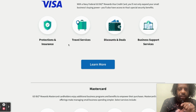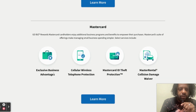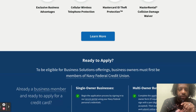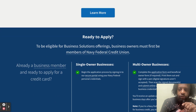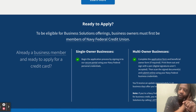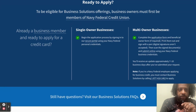But like I said, they have all type of benefits for business travel, travel support, discounts, exclusive business advantages, cell phone wireless protection. It's a great thing about credit cards as well as the Amex card. They have those cell phone wireless protection plans. So instead of taking the carrier's insurance, instead of taking Verizon or T-Mobile's insurance, you take your credit card's insurance, since you're already paying these membership fees and benefit fees, and then use that if anything ever happens to your phone, gets lost or damaged. You can be a single business owner or a multiple business owner.